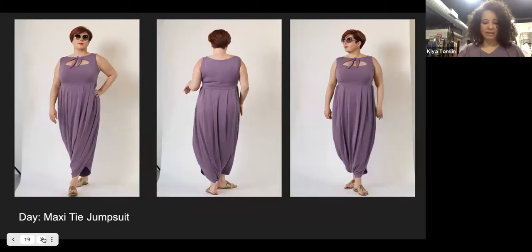And this is our maxi tie jumpsuit. So it looks like a dress, but the bottom half is actually just like a giant bag with holes cut out for her feet. This could easily also work as a swimsuit cover up.